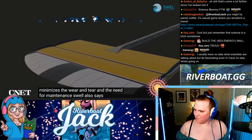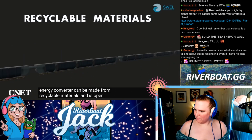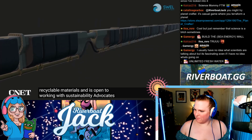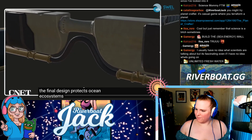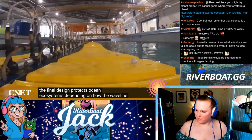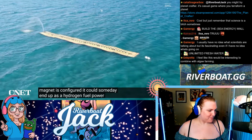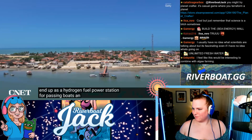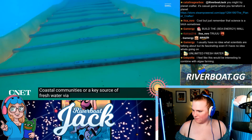SWEL also says its wave energy converter can be made from recyclable materials and is open to working with sustainability advocates and environmental regulators to ensure the final design protects ocean ecosystems. That's so cool. Depending on how the Waveline Magnet is configured, it could someday end up as a hydrogen fuel power station for passing boats, an energy lifeline to coastal communities, or a key source of fresh water via desalination.